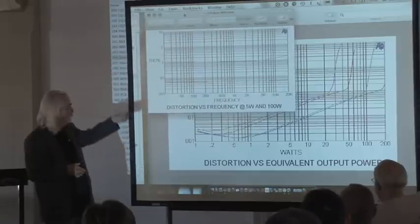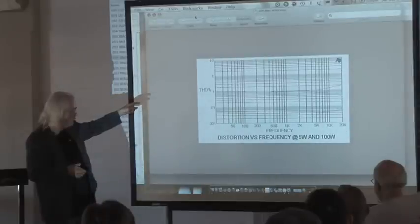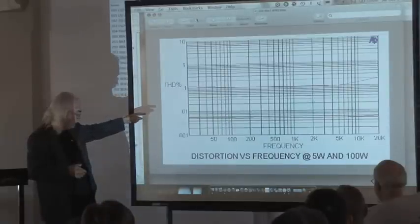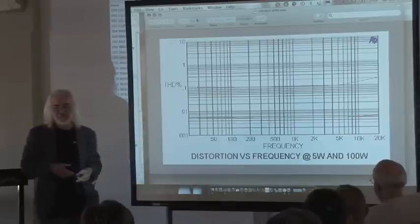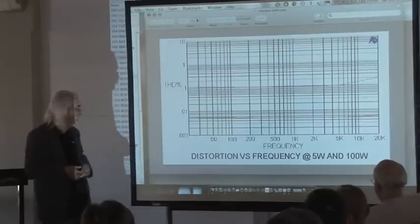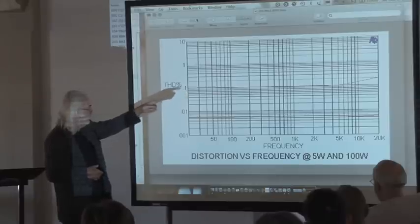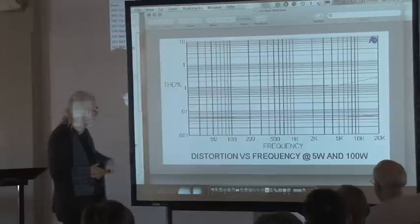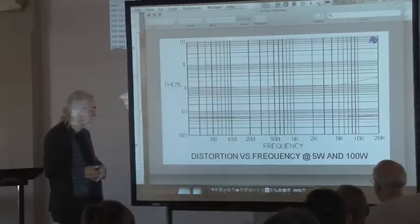Oh, here's the distortion versus frequency for that. And this was at, let's see, 5 watts and 100 watts. And normally, when you start getting up at high swing, you start seeing the distortion climb. Not so bad. There it is at 100 watts, and it goes from 0.1 up to about 0.2. Down at more reasonable levels, it's just sitting around there. Next picture.